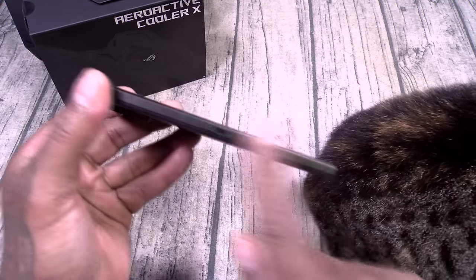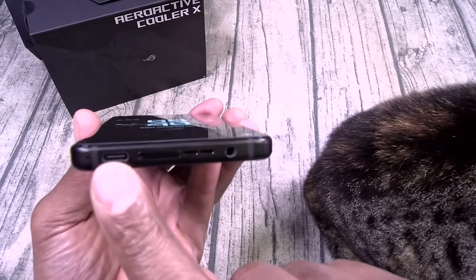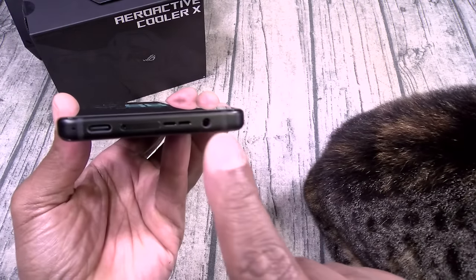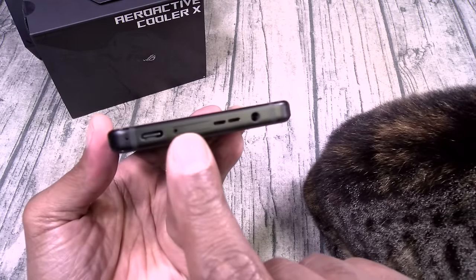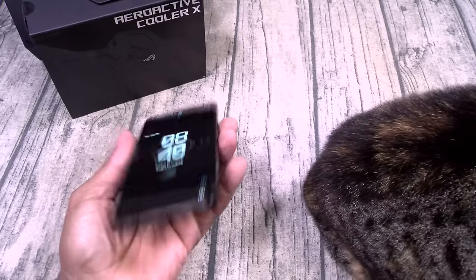Okay, on this side, you got another USB Type-C charging slot. On the bottom, there's your speaker grill. Okay, headphone jack, USB Type-C charging slot, and your SIM tray. Okay, that's pretty much it.